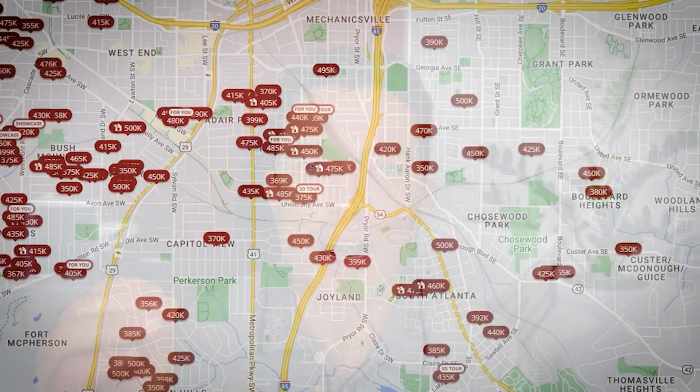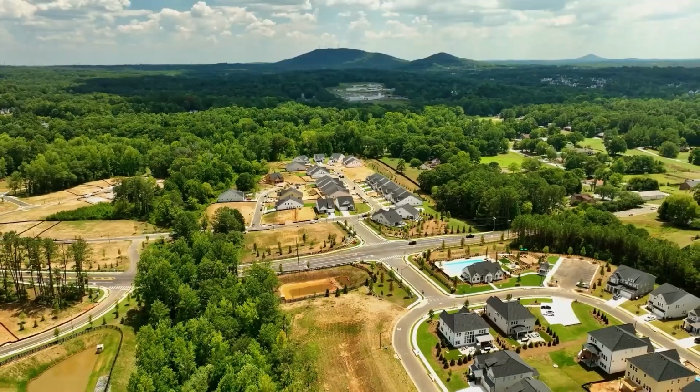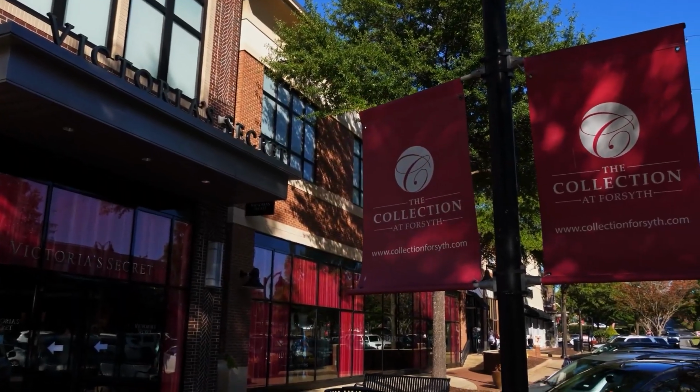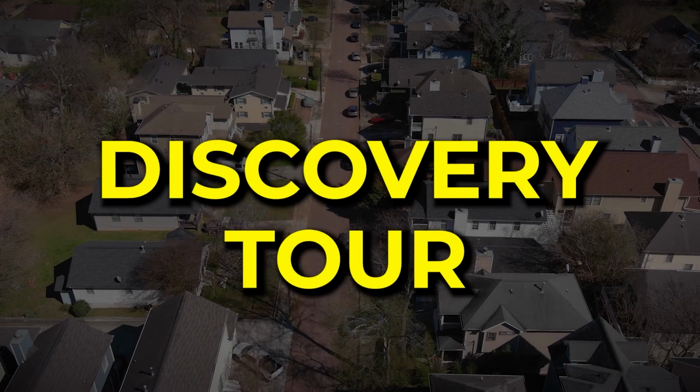And what this is going to do, especially for people who have no familiarity with the Atlanta area, is help you start to see common neighborhood names where listings that you like are popping up. And the areas where you see listings that you like the most are probably the ones that you should focus on and visit, which leads into our next action, which would be a discovery tour.